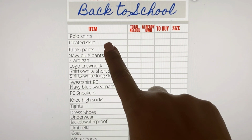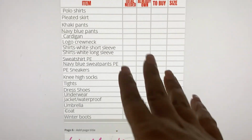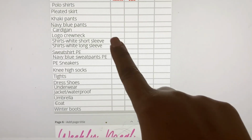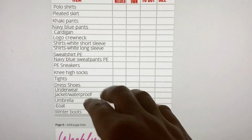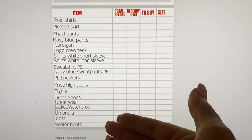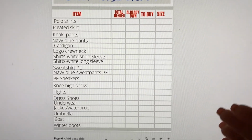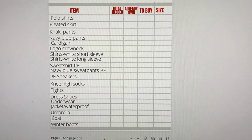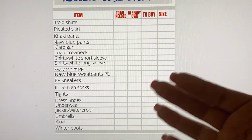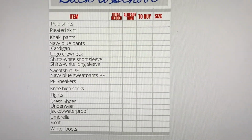Okay, so I fixed it by the items that she's going to use first, like the polo shirts, the skirts for now, the khaki pants, the blue pants, and then the stuff that she needs for PE, and then other essentials. That way you have it all there and you can check probably the coats and the jackets that she used last year. Maybe they don't fit. That way you can go back and check and put that on the list. This you don't have to buy right away, but again, start checking if there's a sale for your coats, the winter boots, then you know that you need that for this year.